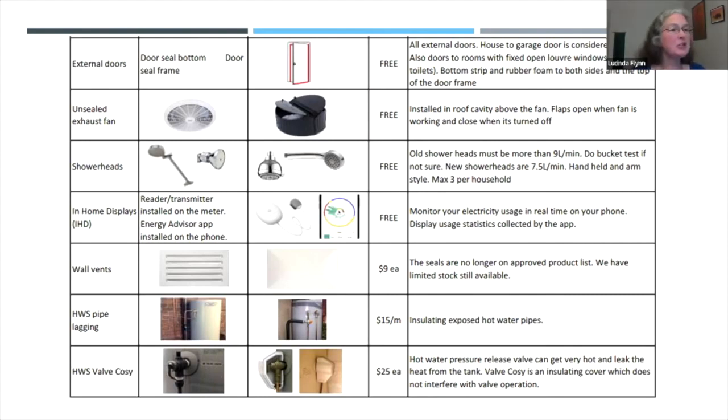And the final page shows all of the other sort of random things that can be done. Up to 2 external doors can be draft proofed per home, free. And that includes a door to a garage, or an internal door to a toilet or bathroom with an open louver window. So I don't know if you remember the picture of the glass slats. They're not around in modern homes, but if you've got a 70s home, you might well have something like that. So that's included as an external door.